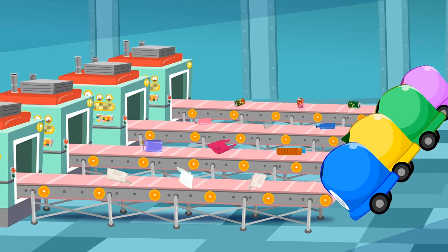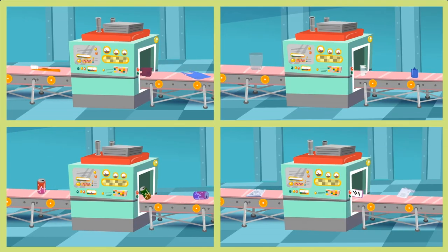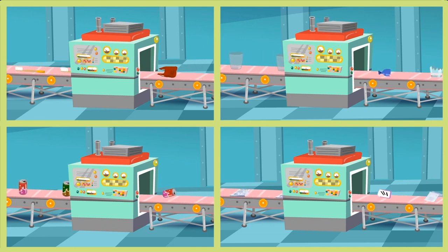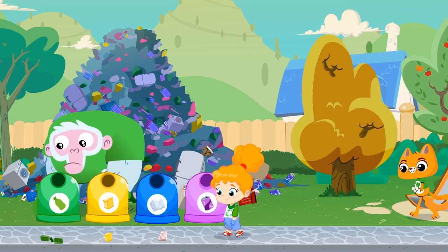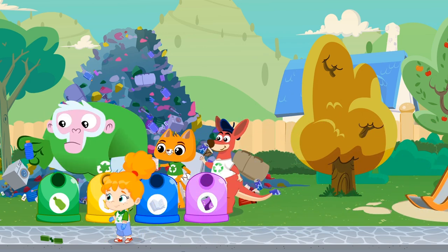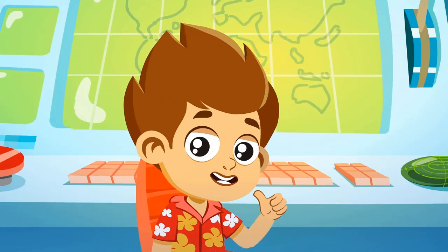The trash in the recycling bins is taken to a recycling plant. There, the material is melted down or turned into paper. Afterward, this melted material is used to make new items we can use. The best thing about this process is that it can be done over and over. Come on, kids, let's recycle. Let's save the environment together.